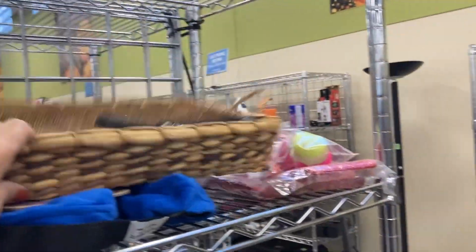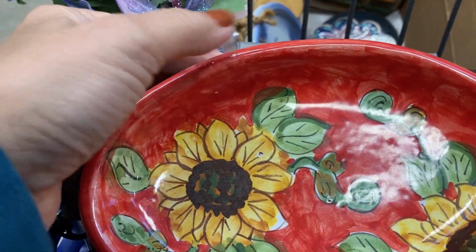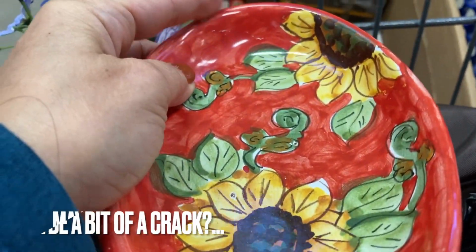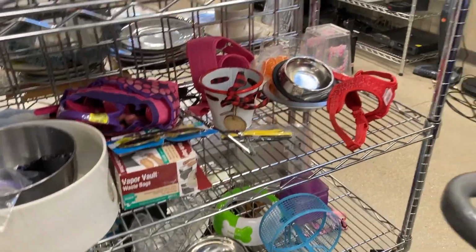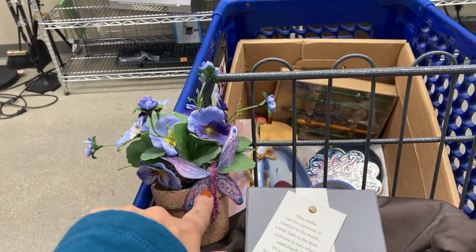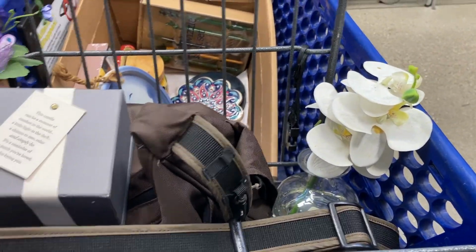When I noticed this dish coming up, I think this was a miss. This beautiful hand-painted red dish. This is Italian Vietri Pier Sorrento, sunflowers. Yes, there is a little chip on it, and I was being super picky. Yes, there are a couple chips on the edge, but this particular dish probably would have still sold well, and I should have taken some time and looked it up because I think that was definitely a miss. I had picked up a few faux flower pots with flowers in them for a personal project, so you see those in my cart, but those are just not for resale.